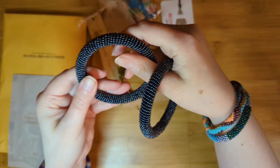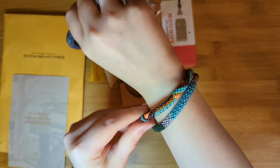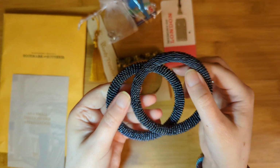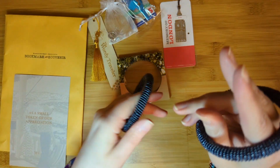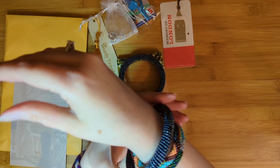similar to the ones I'm wearing, but different in the fact that they're very stiff, rigid. They're not flexible and forming to my wrist, but they're gorgeous. You guys know I love a dark blue. This color is so pretty. I will see if I can get them on. Bangles make me a little nervous when they're rigid like this.